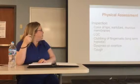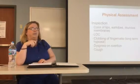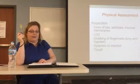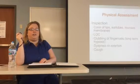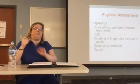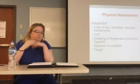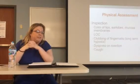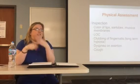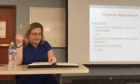Physical assessment, of course, you're going to be noting all the outward signs: colored lips, earlobes, mucous membranes. You also want to assess how they are positioned, because that can give you a hint in the question as to what they have. So if they're sitting in a tripod position, you might be thinking that's an emphysema pose, COPD. So sometimes the positioning of the patient is going to give you a hint.